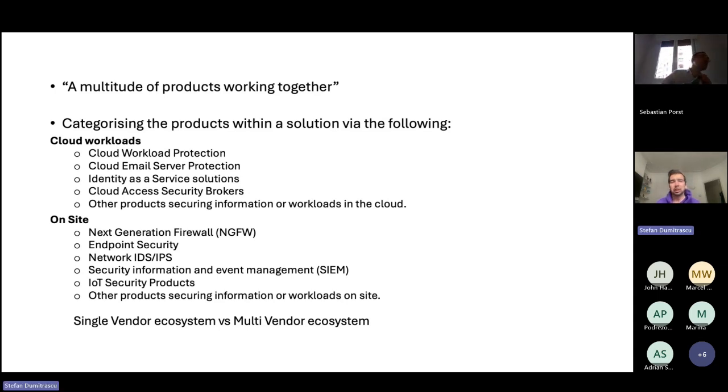Some examples are endpoint security products working together with cloud email server protections, or with identity as a service solutions, and so on. There can be any number of permutations in here. We should try to be as flexible as possible when it comes to what kind of products we allow here.